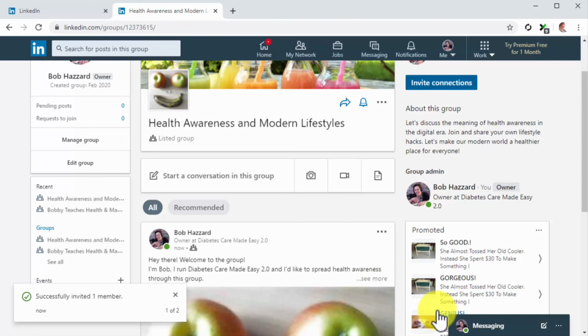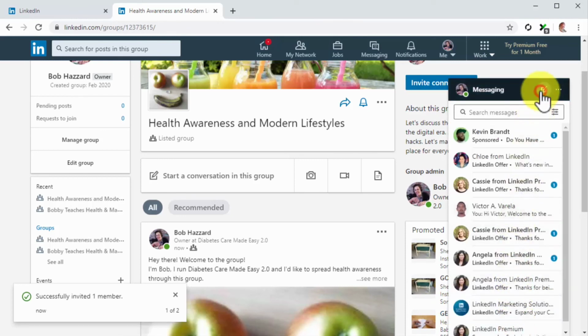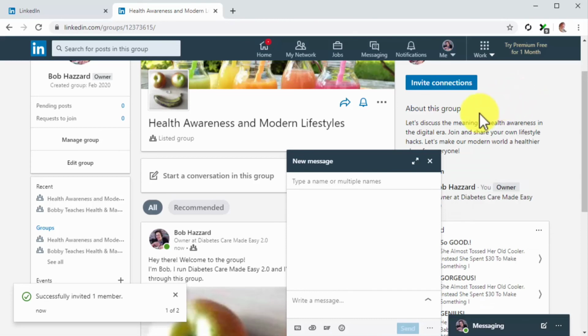To make invitations more engaging, send a message to the contacts whom you sent the invite. For this, click on the Messaging tab. Then click on the Compose icon. Now type the name of one of the contacts into the Type a Name field, and select the contact.